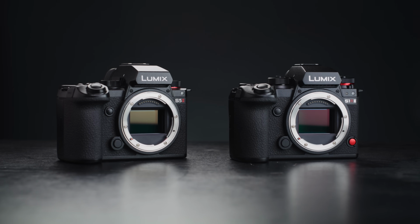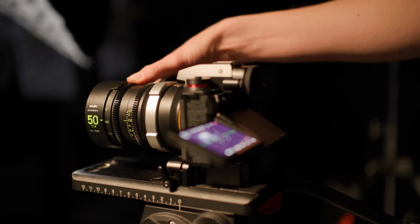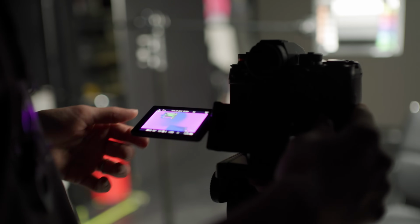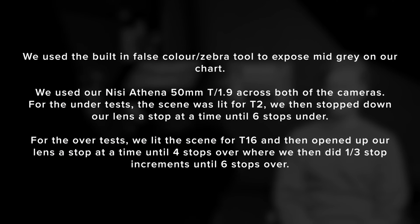Right, let's take a look at our Latitude tests. For these tests, we grabbed the S1R II and S5 II to see how they compare. We used our Nissi 50mm Athena across both cameras using the same PL adapter. Here's a breakdown of our methodology for these tests. Right, let's take a look at the results.